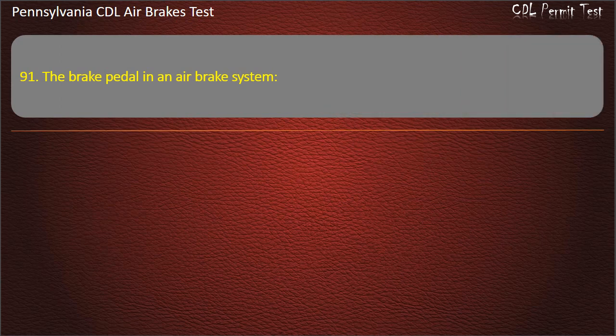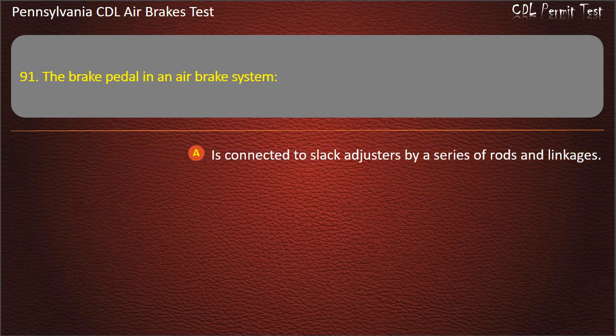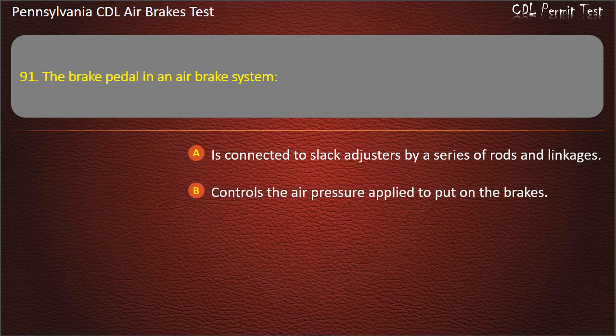Question 91. The brake pedal in an air brake system is connected to slack adjusters by a series of rods and linkages. Controls the air pressure applied to put on the brakes. Controls the speed of the air compressor. Answer. Controls the air pressure applied to put on the brakes.